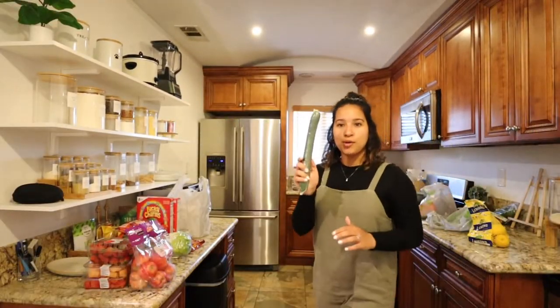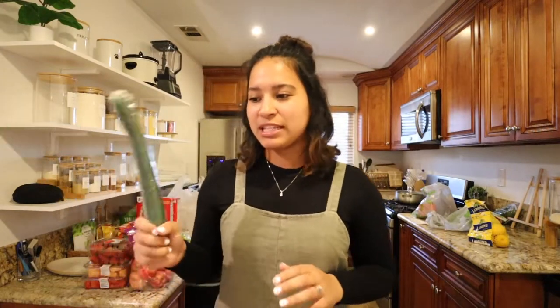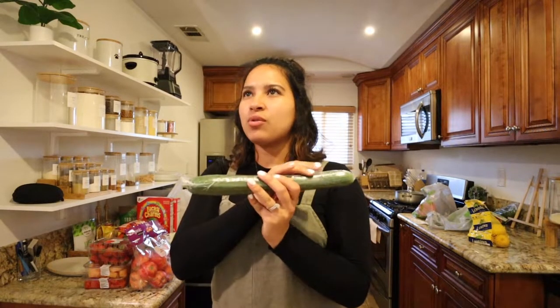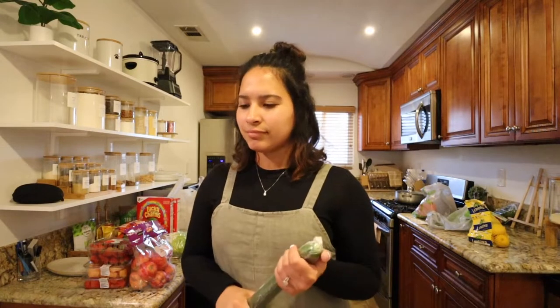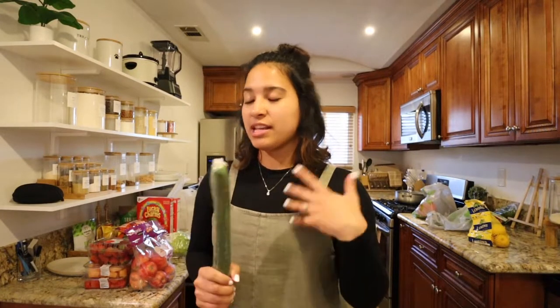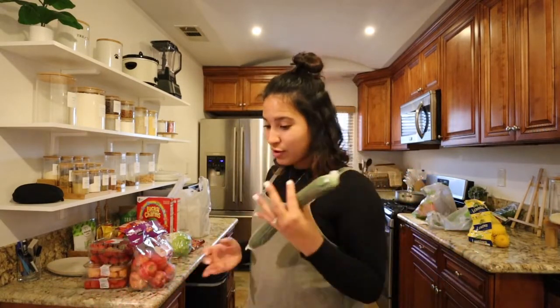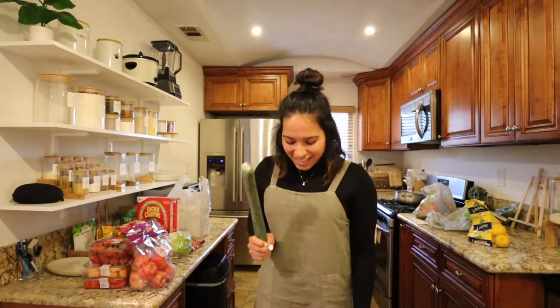I bought some cucumber, mainly for Sylvie, because I read that if you take off the skin and then cut it up, it's like a natural dental treat for dogs. So I was like, maybe I'll start giving her this because it's healthy and it helps her dental health. So I was like, let's try this out. This ain't for you. This ain't for you.